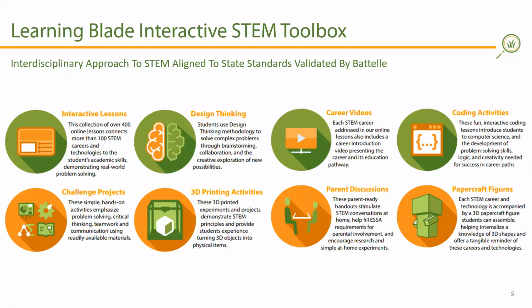So in Learning Blade, with that framework of our missions, our central component is really our interactive online lessons. We have about 400 or more interactive mini academic lessons that students can do online. And we'll talk a little bit about that as well. But beyond that, we have really built a STEM toolbox that can be a tremendous resource for teachers as you are trying to integrate STEM activities into your classroom or now into your remote classroom.